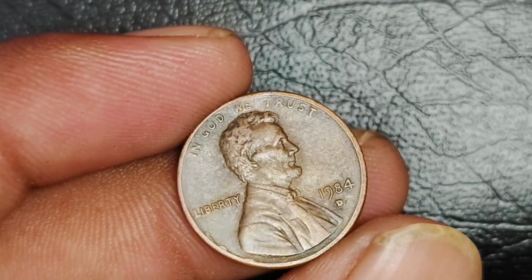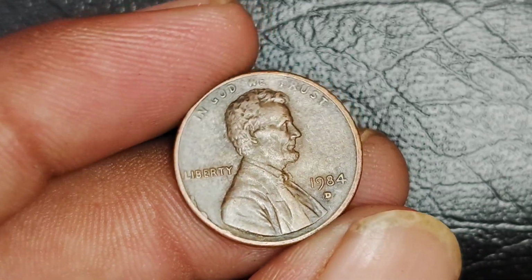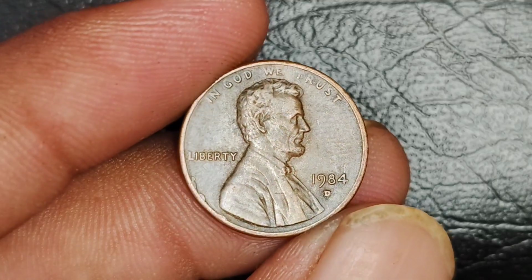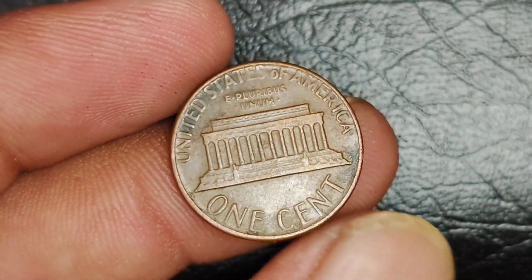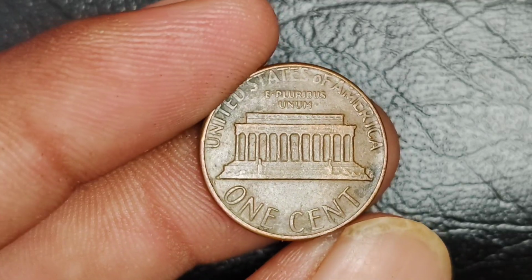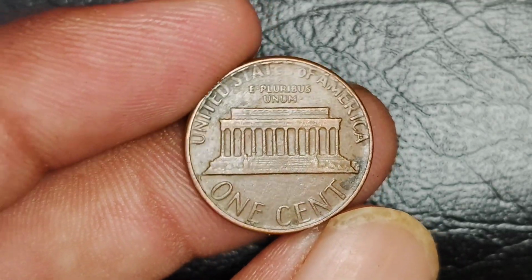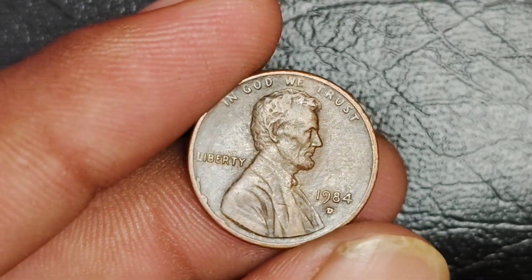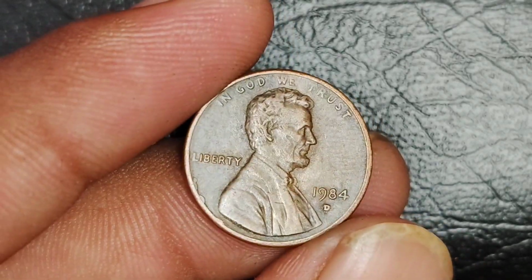If you think you have a 1984 D Lincoln penny, here are a few things you should look for. First, ensure that it has the D mint mark, which indicates it was produced at the Denver Mint. Check for doubling in the lettering, especially on Liberty and In God We Trust. This is a critical feature in identifying a rare, valuable penny.